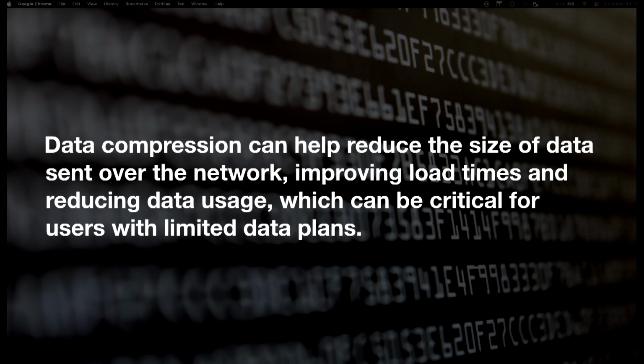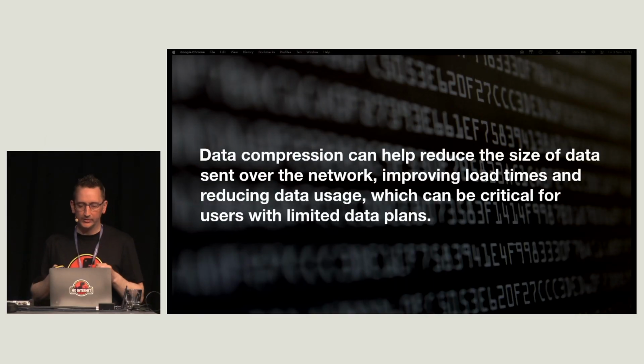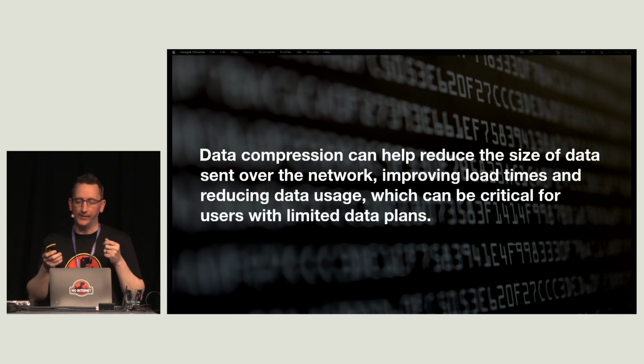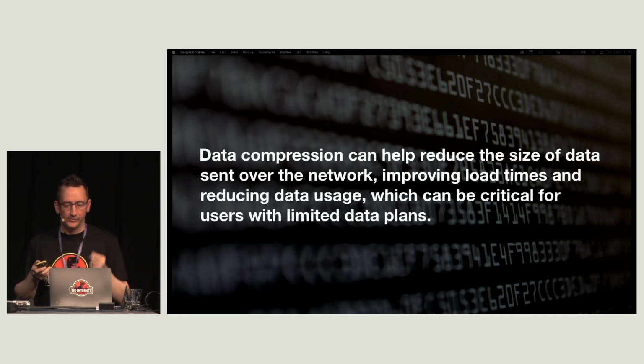In summary, data compression has a vital part to play in bridging the digital divide. It reduces data over the network and improves page load times. More importantly, less data usage allows users on limited data plans in rural areas to gain access to the information they need, no matter where they are or the device they are using. I believe Pat Meenan's talk is about compression dictionaries later today, and I'm sure he will cover some upcoming improvements in data compression too. So make sure you check that out.